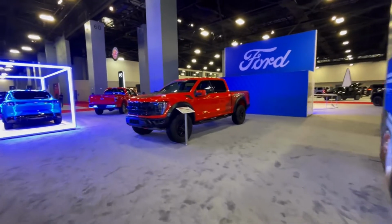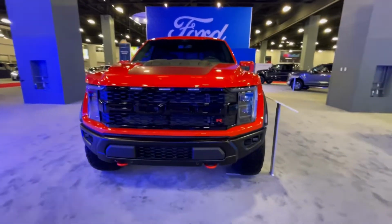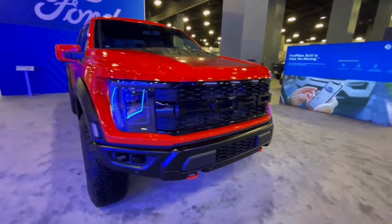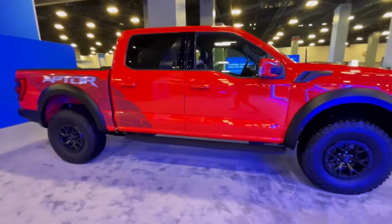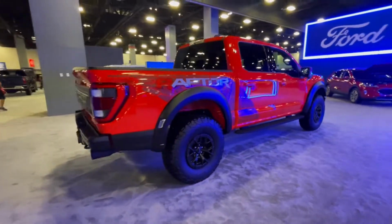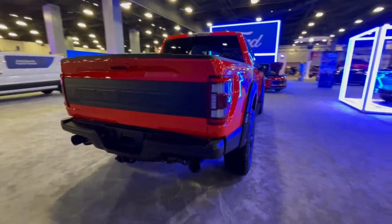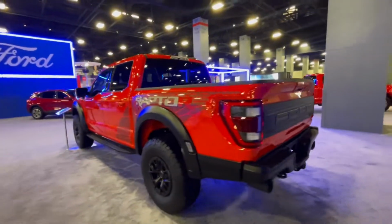This is a new Raptor, the Ford 150. Same color. This thing is white too. The Humvee feels bigger than this one, by the way. I'm not into pickup trucks, but I'll probably consider buying a Ford Raptor or the Humvee. You know what? Humvee all the way.